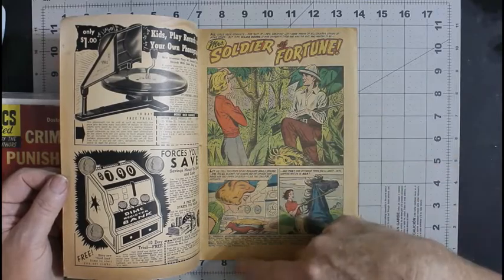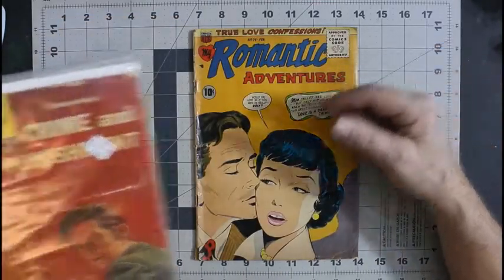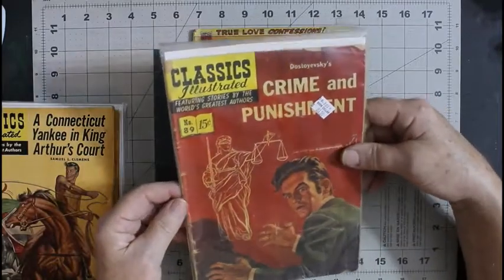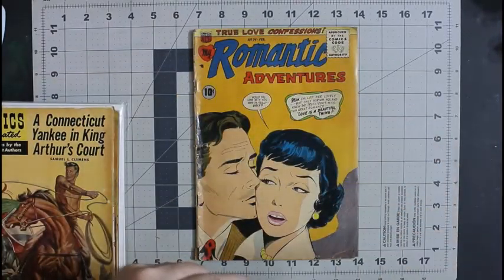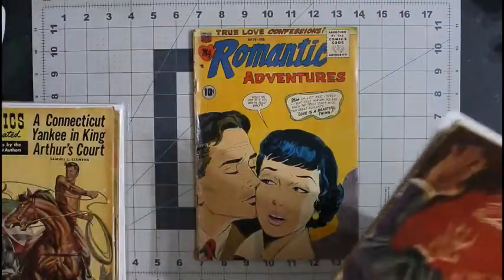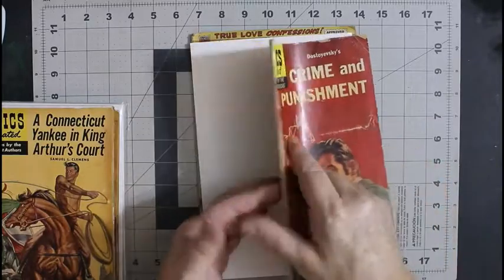Or actually, February 1957, but it was printed in 1956. Then I have Classics Illustrated. This is number 89, and let me show you how to find out if it's a first print or not.